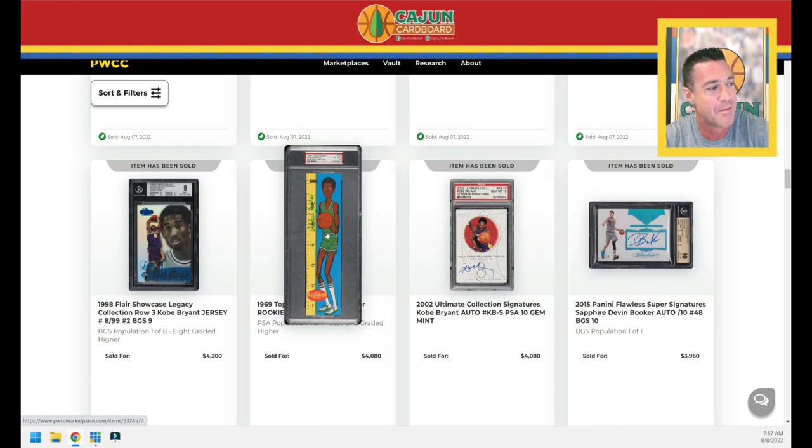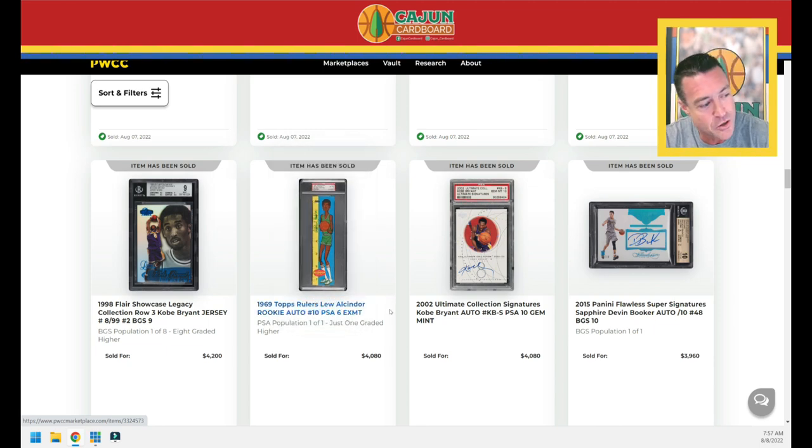I've always been fascinated by these funny looking little Kareem rulers. And this one's actually autographed right there, as you can see on the ruler part of it. That's a really cool piece right there. I don't collect PSA DNA, in-person autograph stuff, but that's pretty cool. Comes from the 1969 Topps set, or the Topps rulers, from the same year that his Topps rookie card is.